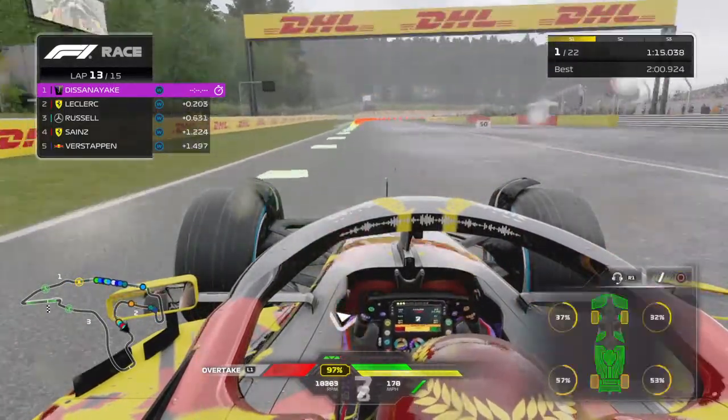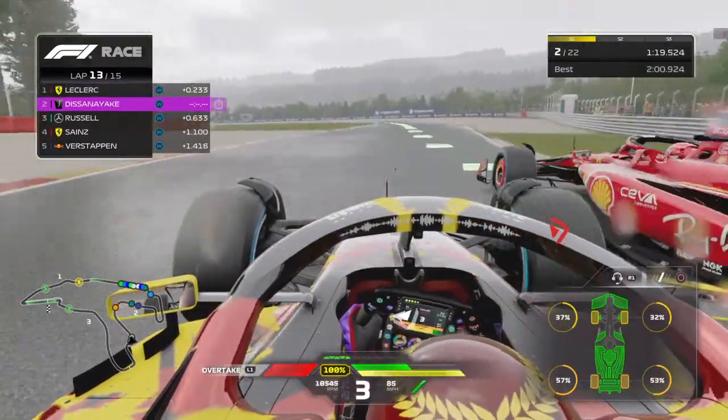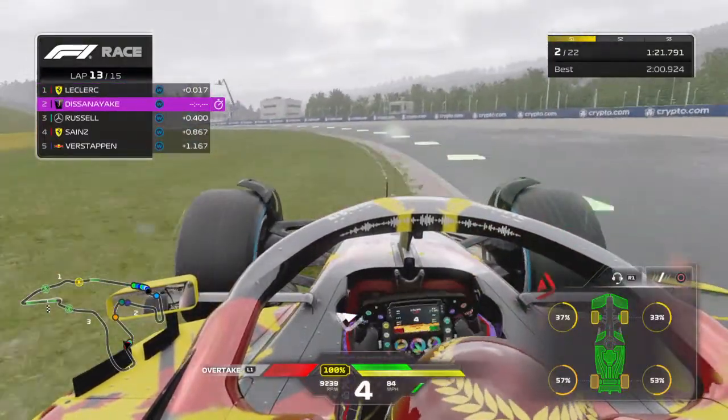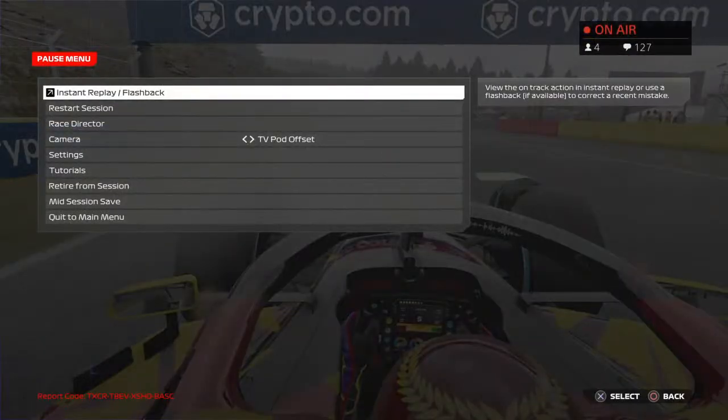Oh my god, the rears are snapping. 57%. This tire's dead. I don't think there'll be even need to deck these tires out anymore. I don't know what to do.